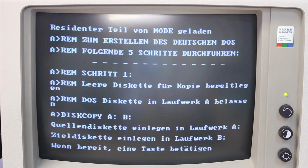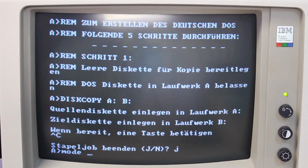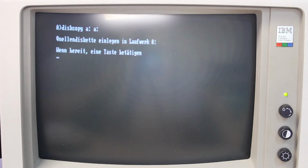Now it calls me to create a copy of the boot floppy. Well, as I didn't come yet by fixing the second floppy drive on my 5150, the disk copy A to B won't succeed. So I'm aborting it by pressing Ctrl C. And wait, I'm hacking in the mode command to switch back to an 80 columns display. Now I'm copying it myself between drive A to drive A.